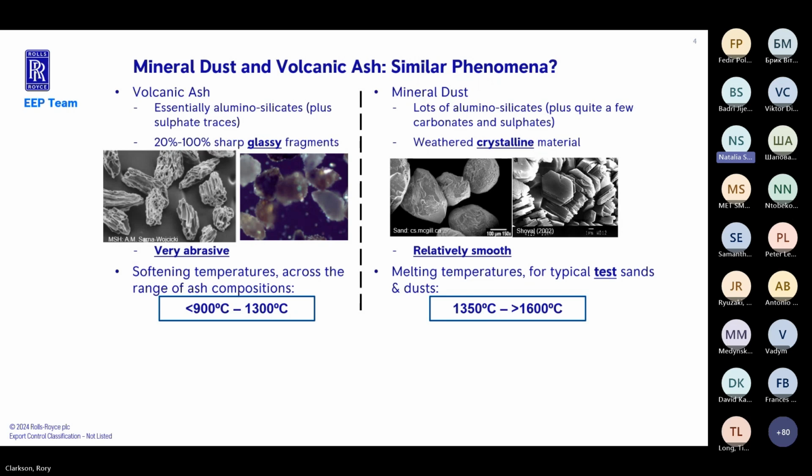But that's only true the first time it's hit in the engine. By the time it's been milled up by the compression system, they become quite angular as well. So this is the basis that people had assumed was the big difference between volcanic ash and mineral dust.